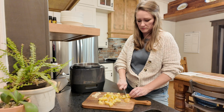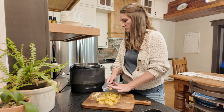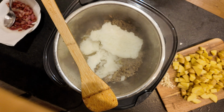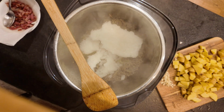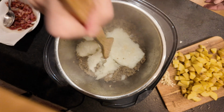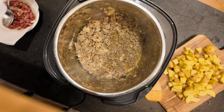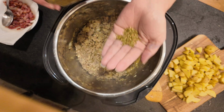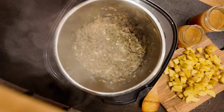During that time, it is the perfect opportunity to dice up your potatoes. Now, I am just using a Yukon Gold here. You can use any potato that you have, but I love the Yukon Golds because the skin is so thin that I don't have to peel it, and all of my super picky eaters are still very happy with the way it turns out. So that's just a total option, whatever works best for you. Now, I am a big fan, a huge fan actually, of pre-chopping my onions so I can save a little bit of time when I'm in the middle of a recipe.